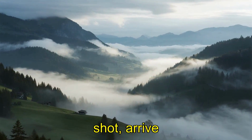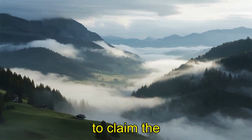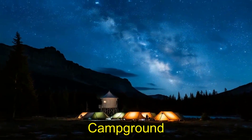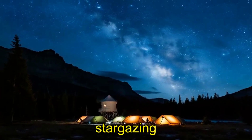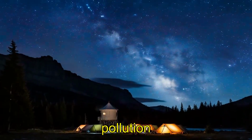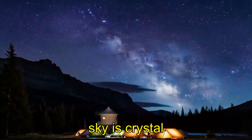To get this shot, arrive 1 hour early to claim the best spot. Plus, the park's North Campground is a world-renowned stargazing destination. Its remote location means zero light pollution, so the night sky is crystal clear.